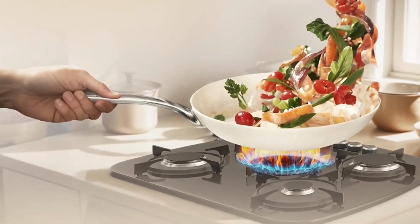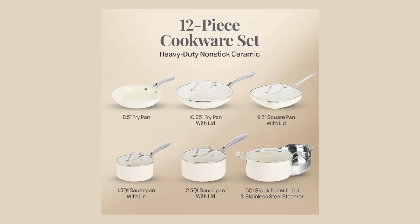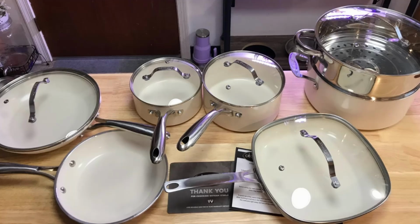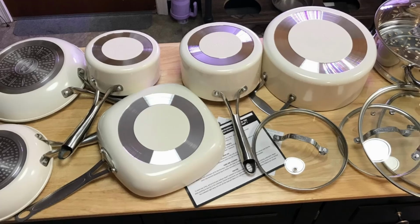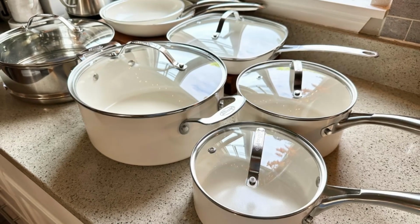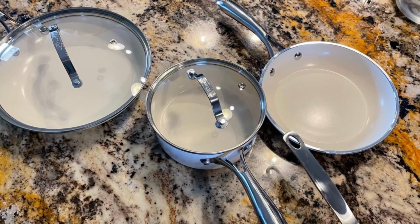4. Enhanced heat distribution. Even heat distribution is crucial for consistent cooking results. The spiralized aluminum base ensures there are no hot spots, giving you evenly cooked meals every time. 5. Non-toxic and safe. Cook with peace of mind knowing this cookware is free from harmful chemicals like PFOA, PFOS, PFAS, lead, and cadmium. It's a safer choice for your family and the environment.